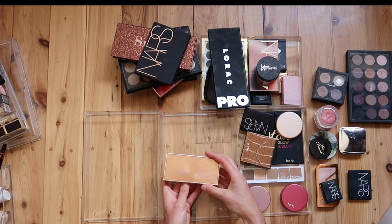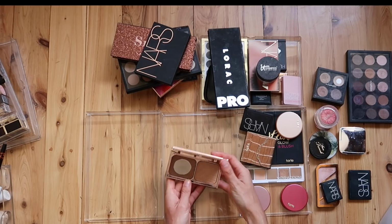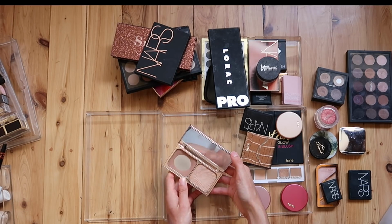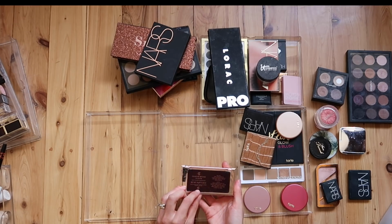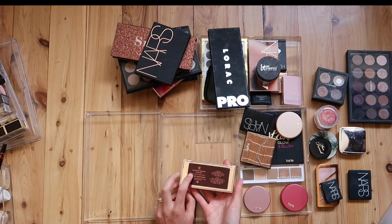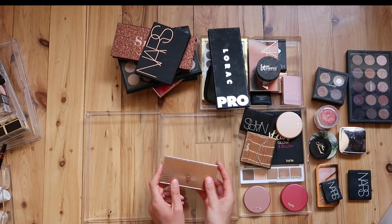This is Charlotte Tilbury Film Star Bronze and Glow. I've had this for years and I think it's time to bin this one. I'm sure it's well past its use by date. 30 months, so that's close to 3 years. I'd say I've probably had it a little bit longer than that.